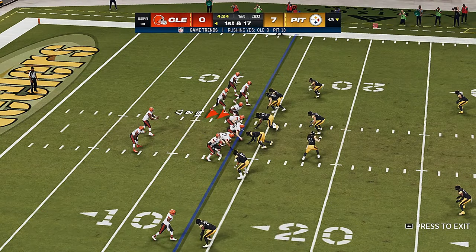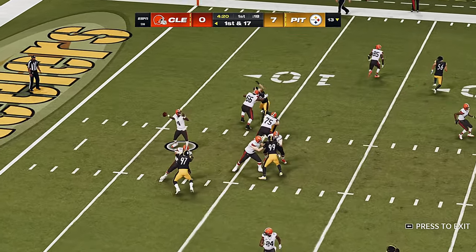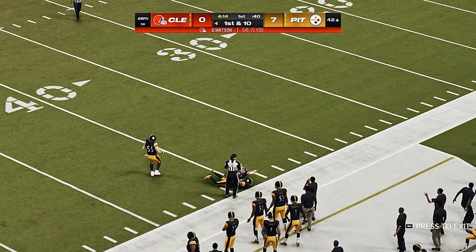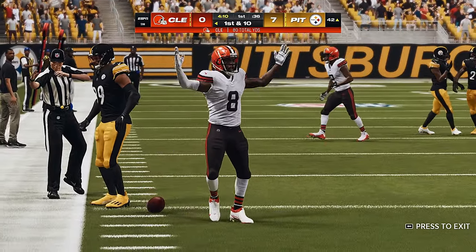Absolutely. How difficult it is for the center, because remember, he's got to snap the ball to put the play in motion, and sometimes you got that big guy on your nose. You got sometimes where he's coming at you. And now off to the races, down the right side. A big play that time for Cleveland.